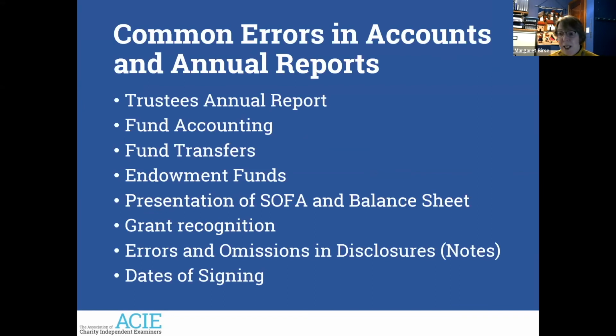I've got a slide here that gives some common errors that are found in accounts. Trustees' annual reports are often very poor. There are sections for fully accrued accounts that must be included, and they're not always there. And actually, I've seen situations where last year's report has been included this year, and they've not put any effort into explaining what the charity is actually doing during the year. Fund accounting can be poor, with charities not understanding the difference between unrestricted and restricted funds.